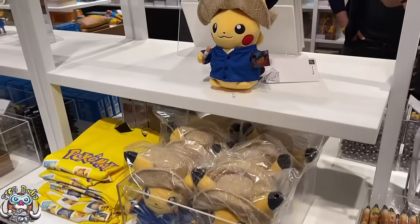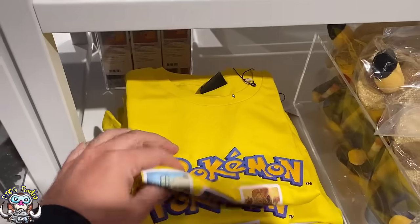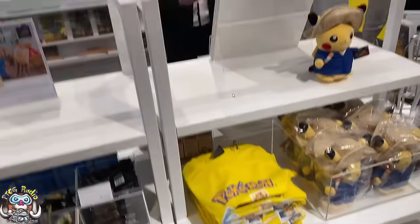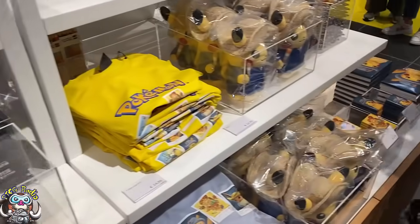Now, this is the merch available in the gift shop at the museum. With the exception of the Pikachu plush, this stuff is only found at the museum. Yellow shirt there is for kids. There is another colour. I'm colourblind. I'm not telling you what colour it is. I don't know. That is for adults, and I bought one because I am an adult. But all of this stuff is amazing.